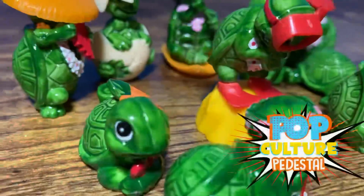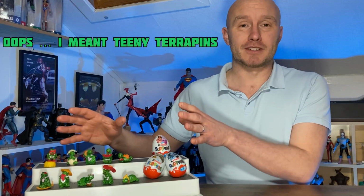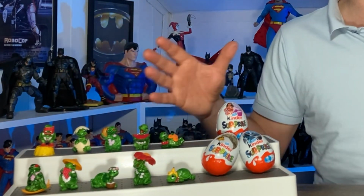Today I thought we'd have a look at the tiny Terrapin toys which came inside the Kinder Surprise chocolate eggs way back in 1992. Like I said, these are called the tiny Terrapins and they were released way back in 1992 in the Kinder Surprise eggs. Now, to a lot of you out there, these may look very familiar. To some of you, they may not.